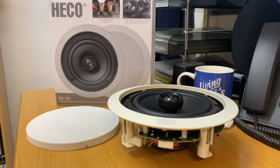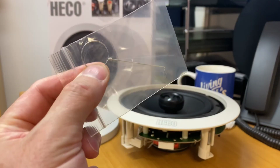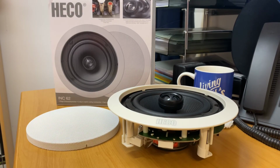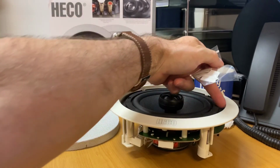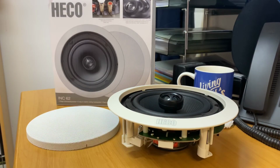And then of course you've got the little hook that I showed before, and that's what you hook the grill out with. And of course this little black goo stuff that you put in underneath this ring here, so the grill doesn't come back out. It just helps it stay there once you've completed the install. And again, all these speakers can be painted to match your home.